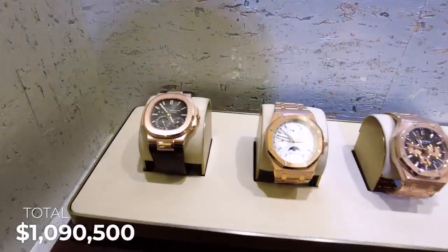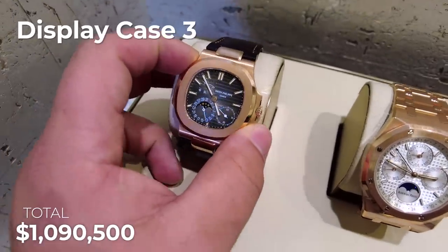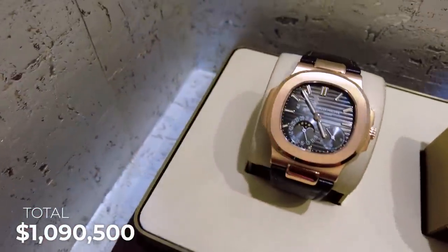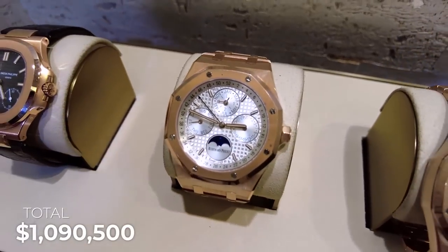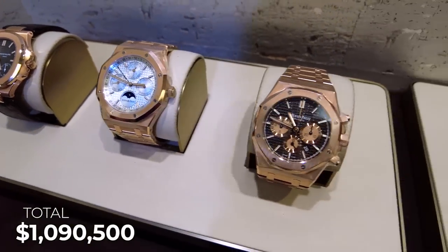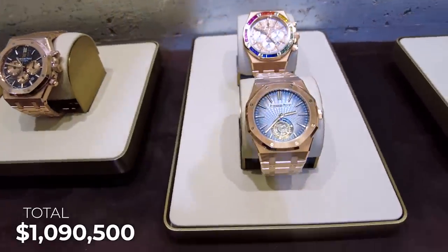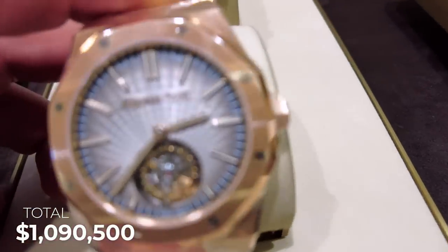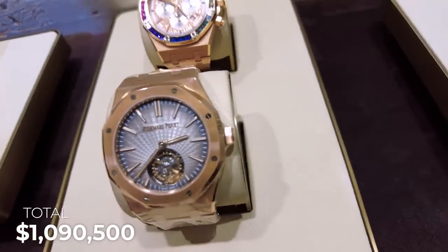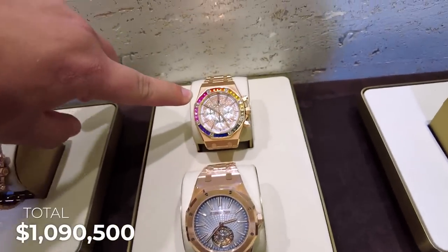Now let's do some math here on this AP case, guys. One guy who's sliding there, 5712 rose gold. Love this watch here. AP perpetual calendar, 41 rose gold. Rose gold chocolate chrono, 41. The new flying tourbillon by AP, automatic movement flying tourbillon. So you notice there's no more bridges there on the dial. Beautiful, phenomenal piece. Rainbow rose gold chrono.